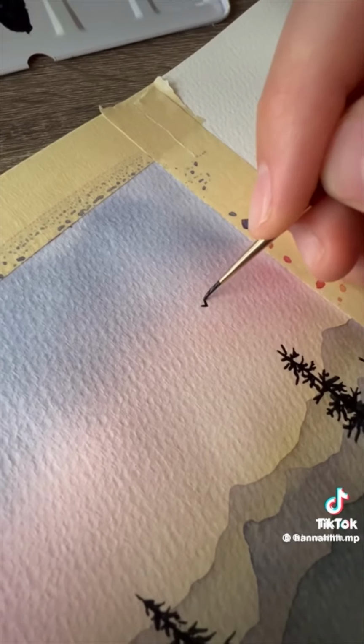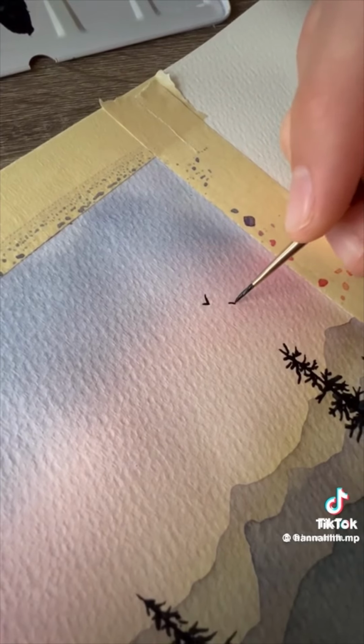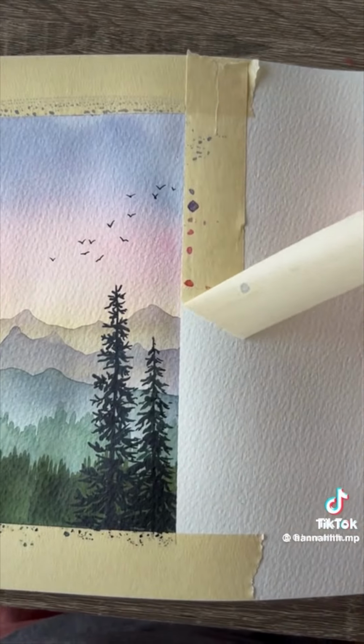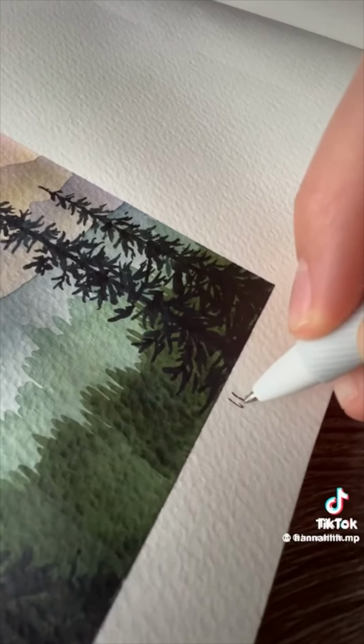And the last thing I did for just a little touch is a flock of birds. These are just little V's. Try to change the angle of the V just a little bit for a little bit more variety. And then we can peel off the tape and sign our painting.